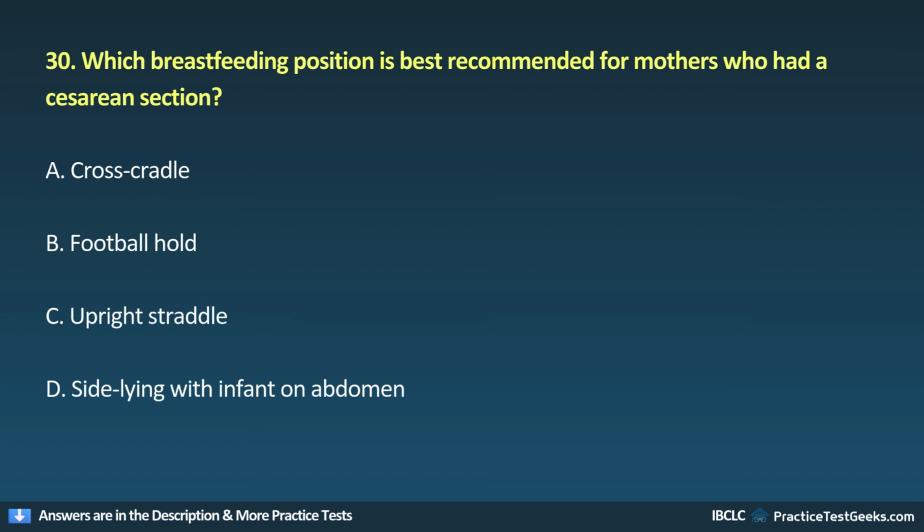30. Which breastfeeding position is best recommended for mothers who had a cesarean section? A. Cross cradle. B. Football hold. C. Upright straddle. D. Side lying with infant on abdomen.